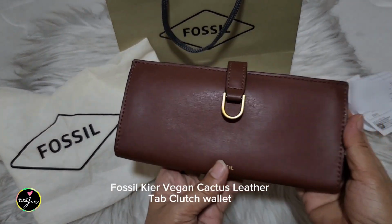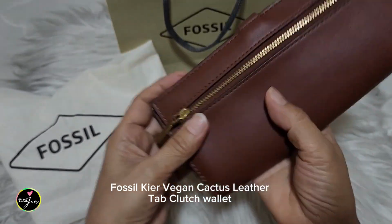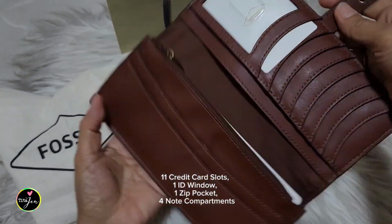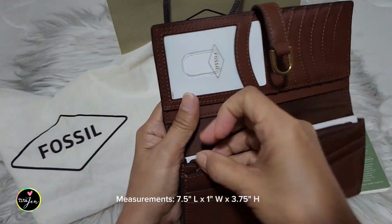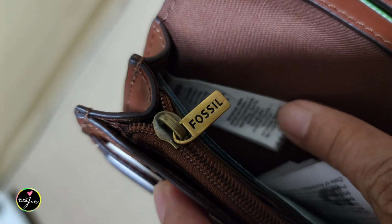I got this nice vegan Fossil Cure Tab clutch wallet. It is crafted from organically grown cactus leaves. It's cool, isn't it? The leather is soft. It has 11 credit card slots, 1 ID window, 1 zip pocket for note compartments. I can also put bills and coins inside or at the outside zipper pocket.